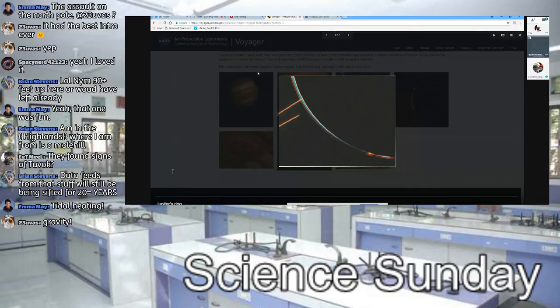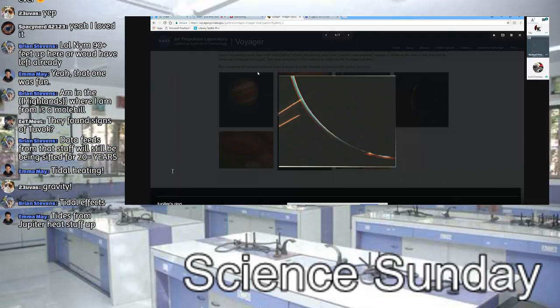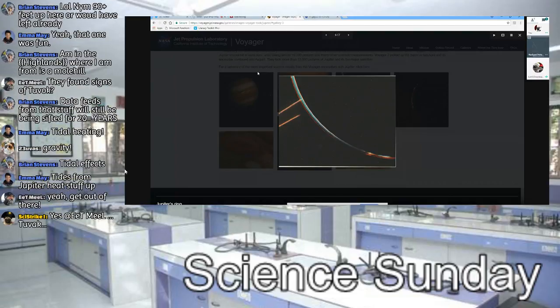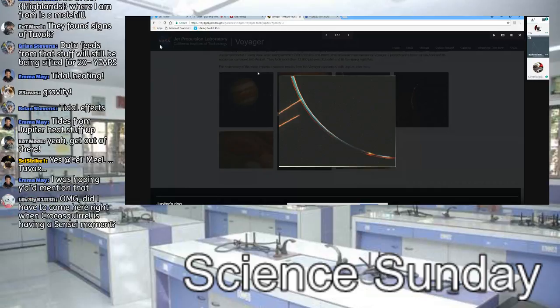Tidal heating. Because of the resonance between Europa, Io, and some of the other moons, Jupiter's gravity is just kind of kneading the inside of it from the other side. You get a moon in the correct position, and then you get Jupiter, and it just kind of works that up.